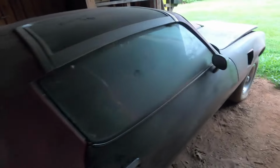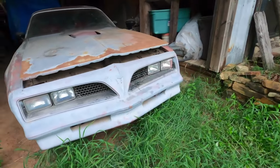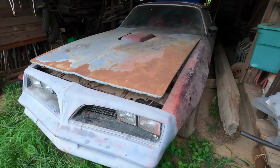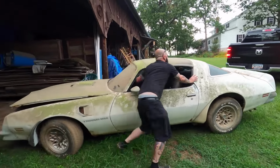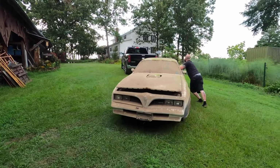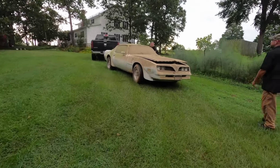Next Trans Am. Yeah, this thing's really clean, especially sitting for so long. First time it's been out in probably... Oh yeah, she definitely got a hole in it. How far do you want to go? Might as well take her to the road.